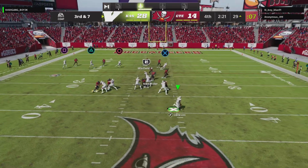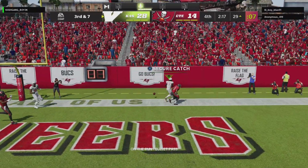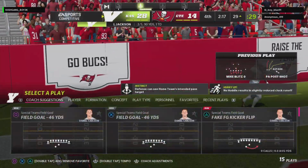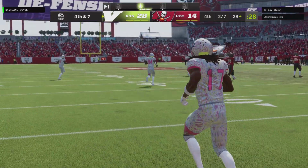Here's Jackson, sliding out of the pocket. He's going to let it go deep for the end zone, and unable to connect. Incomplete. I'll give them credit, they took their shot, but it's going to bring up 4th down.